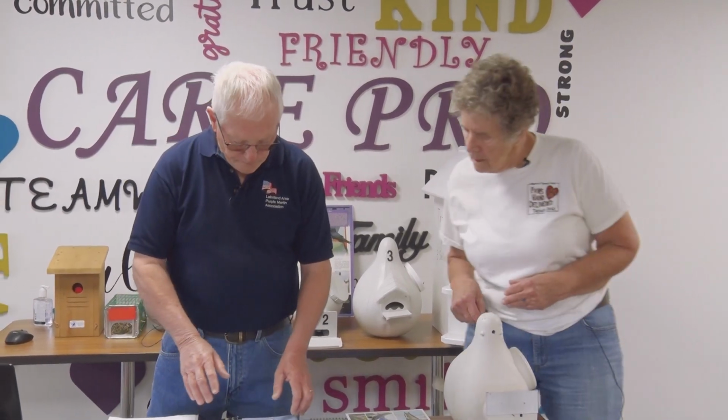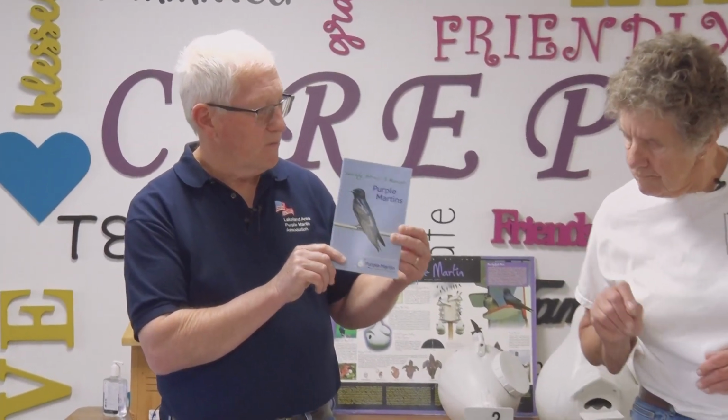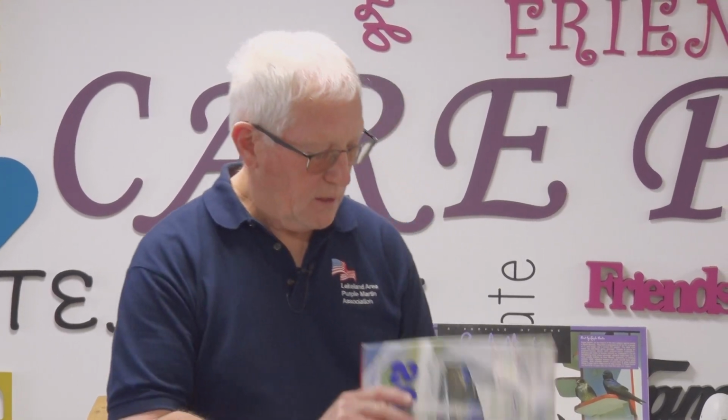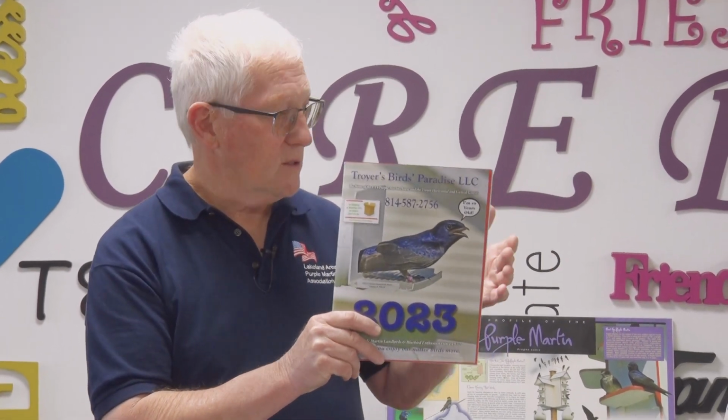They send you that catalog, I think, every year. Right. So this is from the Purple Martin Conservation Association. It's an informational pamphlet, so you can call and get one of these sent to you. They also have a product catalog that comes out every year. It has different products in it. And while we're on that, this is a catalog from Andy Troyer, the Bird's Paradise, and it has all kinds of Purple Martin as well as Bluebird products and Baltimore Oriole products in here as well. So there's a lot of information in these pamphlets as well. So it's worthwhile to just call up there and ask them.